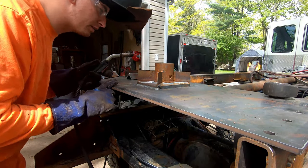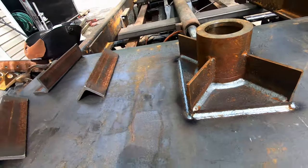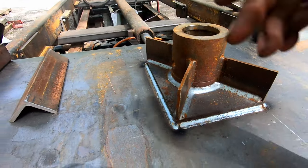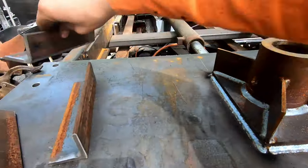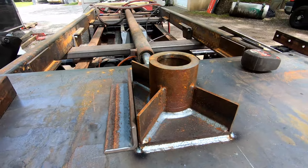That's a nice weld. Look at that. All right, the gooseneck hitch is welded in. So I'm gonna clean up all the goobers, and then I'm gonna start putting the frames in. So basically, this is gonna go in like this. I'm gonna tack it all together.